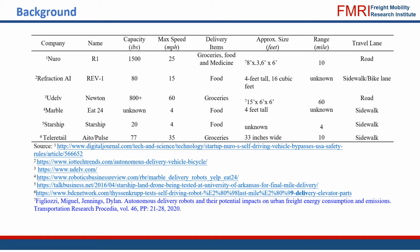However, it also has its limitations. Here, I list some new technology about the robot. We find that most of them can only travel within a limited range and a limited speed, some of them can only travel on sidewalks, and also for most of them the capacity is limited.